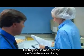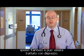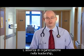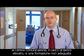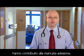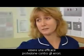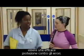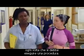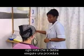Sadly, in many areas of healthcare, when these procedures are in place, their purpose is often misunderstood, and they may even be treated with contempt. Lack of organisational leadership, poor communication, high workloads, and inadequate education and training all contribute to the lack of adherence. Actually, standard operating procedures and guidelines can be a great protection against error. Their objective is to make patients and practitioners as safe as possible each and every time that a procedure or action is undertaken.